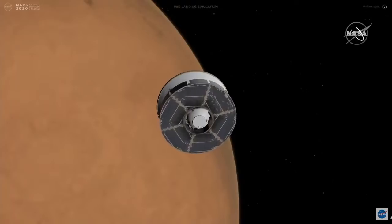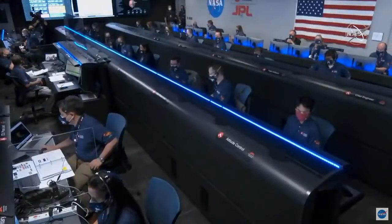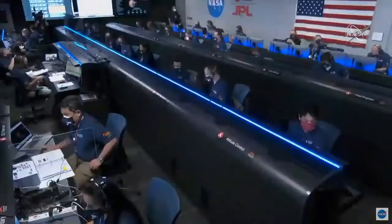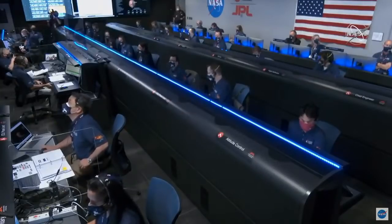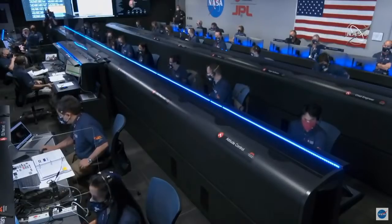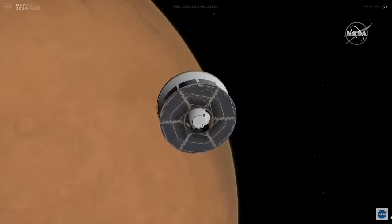We're about a minute and a half from cruise stage separation, about 11 minutes, 20 seconds from entry interface. We are switching to the MFSK tones. Telemetry will have stopped. Telecom is confirming that the spacecraft has switched to broadcasting tones. These tones are received directly from Perseverance, but have very limited information content.